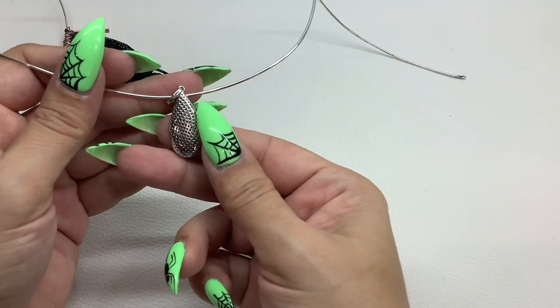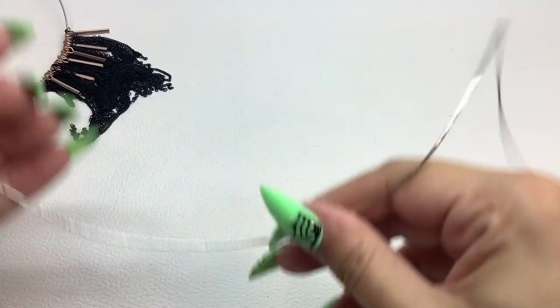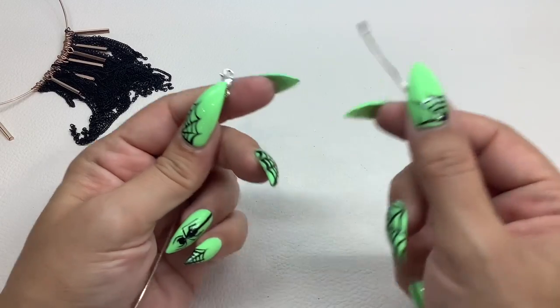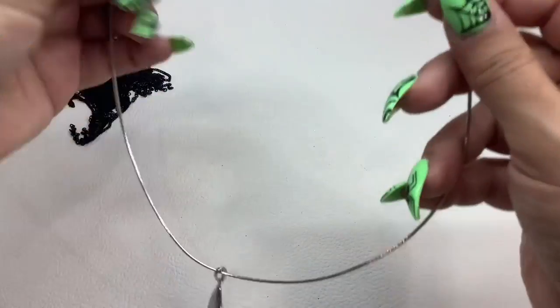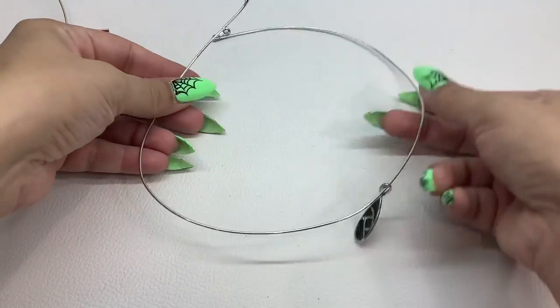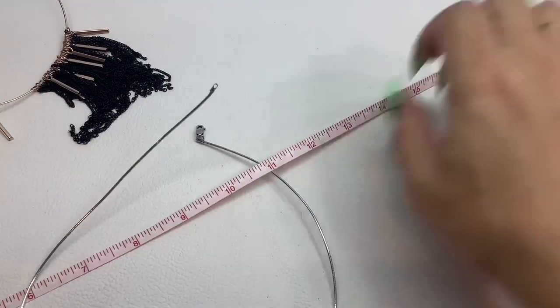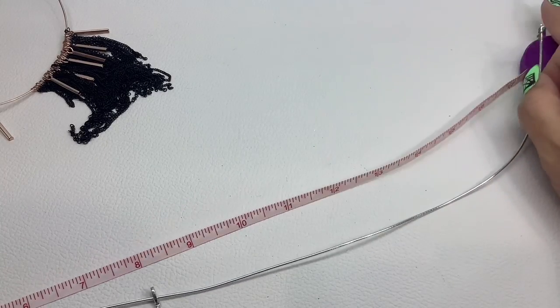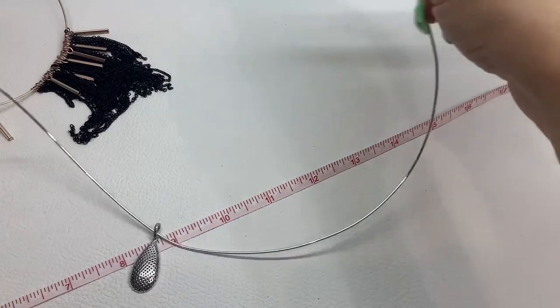This might be black spinel. It does say 925 China on the back. And then it does have 925 on the clasp. Boom, right in there. Let's turn on Pressy. This is kind of like a torque as well. Let's get a measurement on that while we wait. It is a total length of 20 inches.